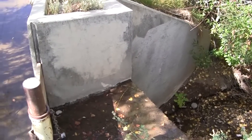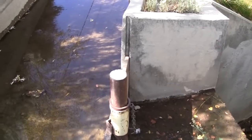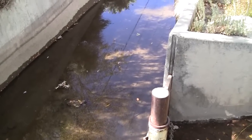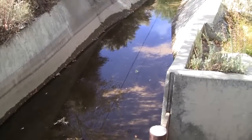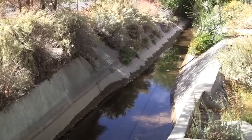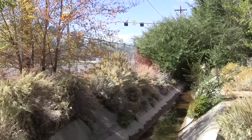This gate connects Lake Ditch to Alum Creek. This September, there was still water running in the ditch. However, in mid-October, the ditch will be shut off at the Truckee River. The ditch runs next to Mayberry Drive.